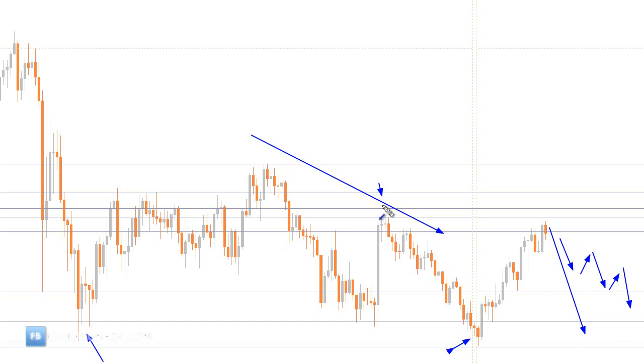Or we could break this high. If we do break this high, you notice that there's a fair few support and resistance lines that it needs to go through. But if it can break this 137 zone, we will probably see 145 or even higher. So it's pretty hard to call as well this week for GJ, but we'll see how it pans out.